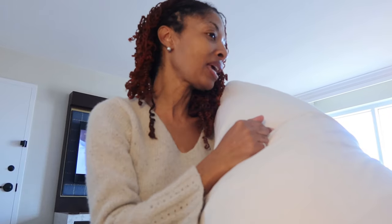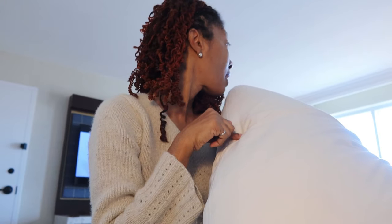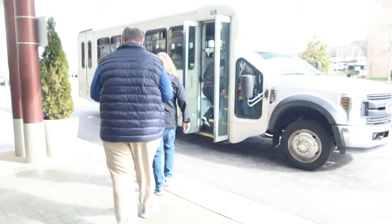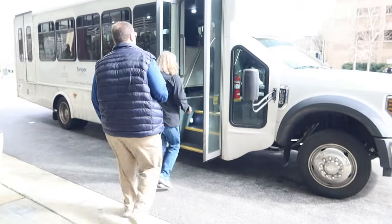So they have a shuttle that will take us to the Tanger Outlets or to the MGM. Okay, MGM is a casino. Okay, and it's every 30 minutes. We boarded the shuttle and we took it to the Tanger Outlet Mall.